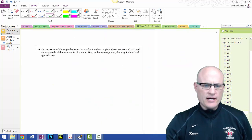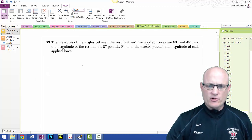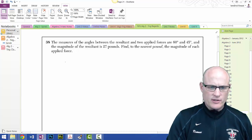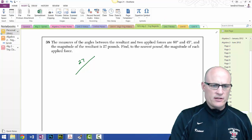All right, so what do we got here? The measure of the angles between the resultant and 2 applied forces are 60 and 45. Sounds like we got a law of cosines question coming. So my one force is 27. My other force, oops, no, wait, hold on a second. I didn't do that right.